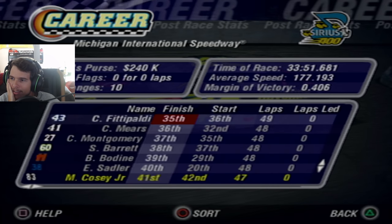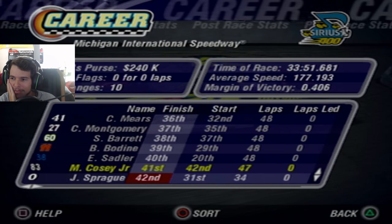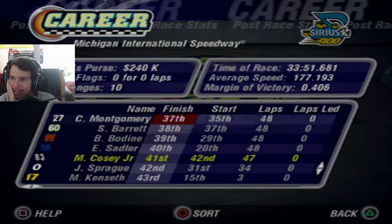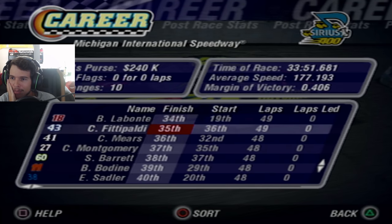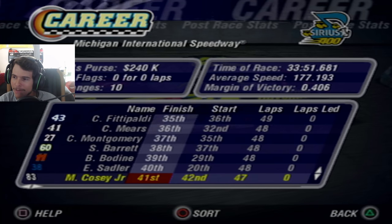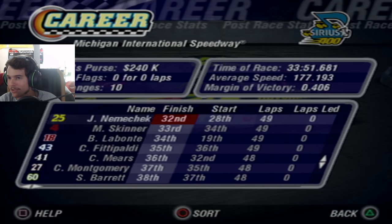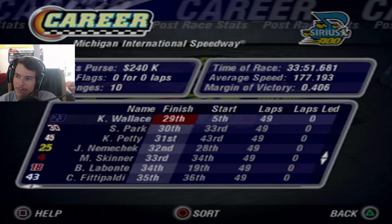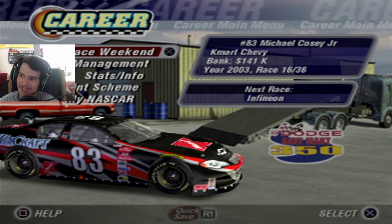Mike Skinner should not have finished two laps ahead of me. That just doesn't make any sense. Because I was ahead of him for most of that race until my last pit stop, when I should have cycled in front of most of these guys, but something just never cycled. So I don't know what these guys did, but congrats. Better call than what I made, apparently. Oh, man. We're going road course racing next.